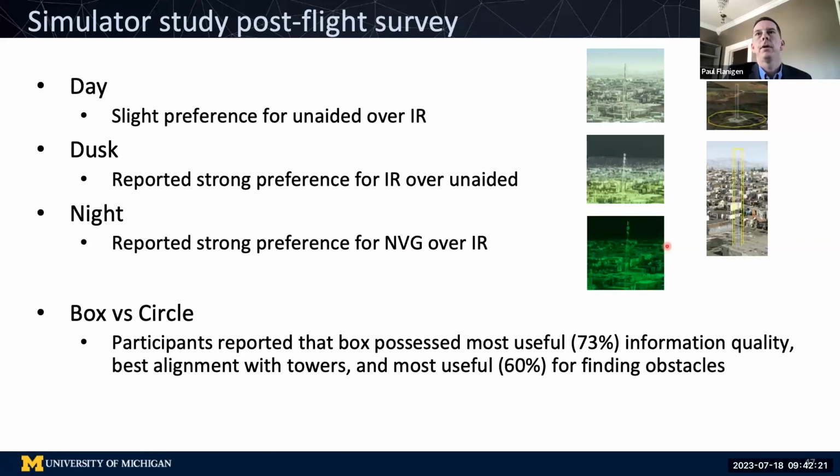For the graphic augmentation options, box versus circle, participants reported that the box possessed the most useful information. So 73% said it was the most useful information quality, had the best alignment with the towers, and was most useful for finding obstacles. And this is obviously interesting because their time of detecting the tower within the box actually lagged behind the other detection options.